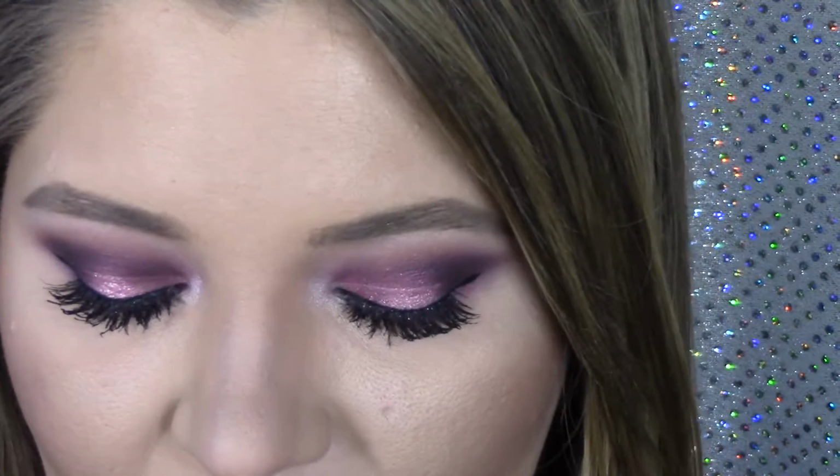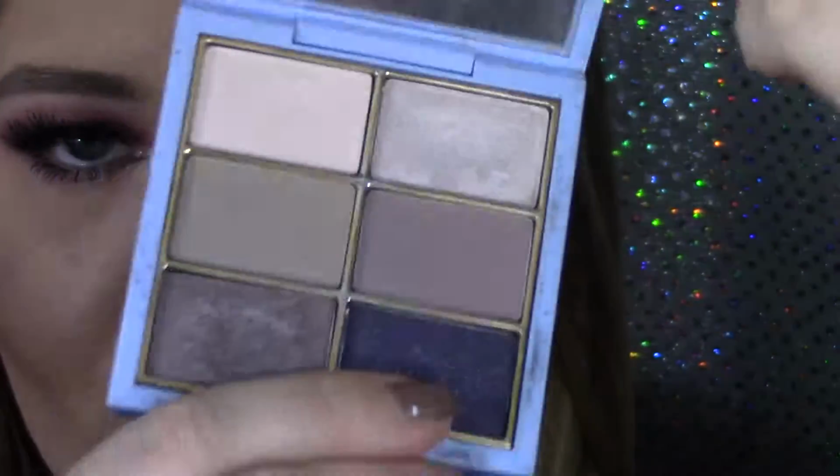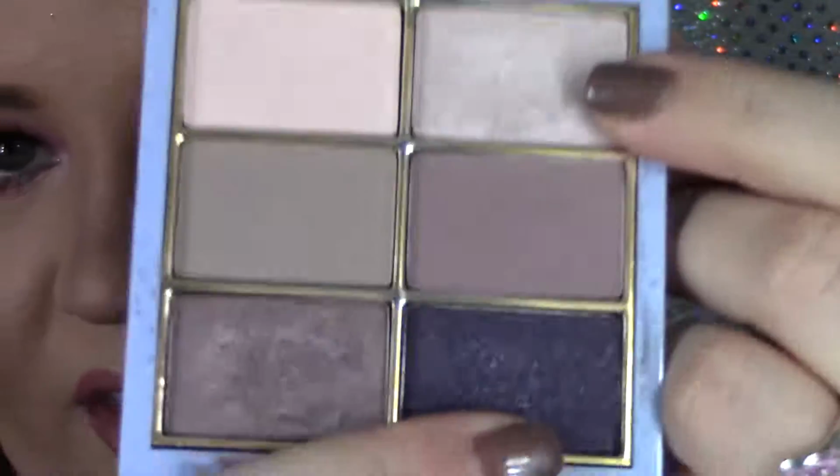Okay, and then just as important as contouring the nose is highlighting. So once you get all of your contour done, I always like to start with my contour and end with my highlight, so that I'm ending with a light product versus a dark product. It doesn't have to be shimmery, but I really like the look of something shimmery. My very favorite comes from the MAC Cinderella palette, this light shimmery pinky color.